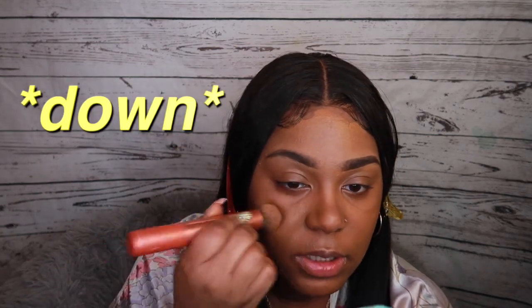I'm taking the same Real Techniques brush, the 217 one. And I'm going to pat it into my skin first, like stipple. I'm going to stipple it first, I should say, all over, and then blend out. This color is more so my actual skin color, but I could definitely go up a color. I really probably could, honestly.